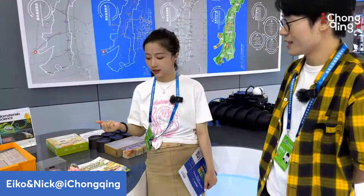And they came through the silkworms. Yeah. And I think humans should be really grateful for the nature and for our scientists. Yeah. And I think this is the most amazing part that I've seen today.